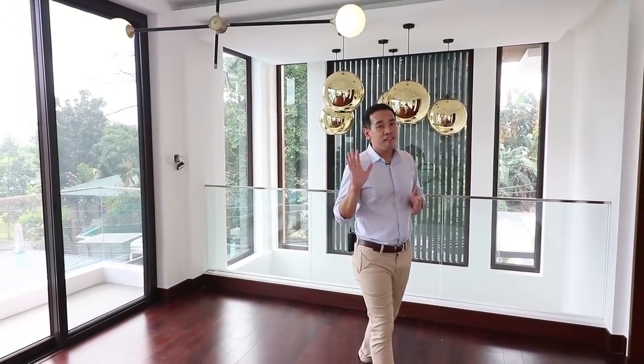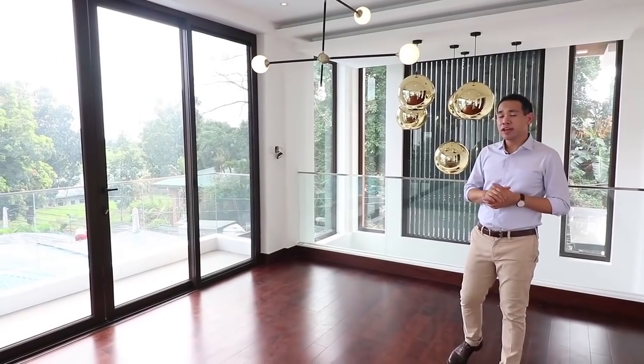We hope you enjoyed that quick property tour video of this brand new 5-bedroom house and lot for sale located near Commonwealth Avenue, Quezon City. If you want to know more about this property, check out the next portion for important reminders for home buyers.